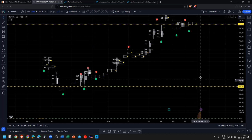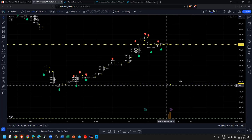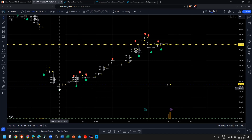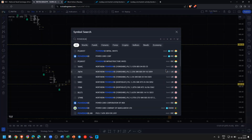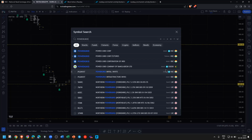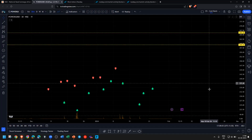But before I share about Power Grid, one thing which I'm seeing clearly in Paytm is there is a lower circuit, but still there are lower stops at 605 and 597. They have not been taken out. So I'm just going to Power Grid and see what's happening in the current auction.